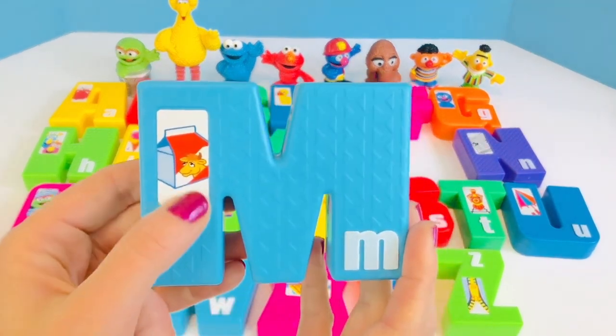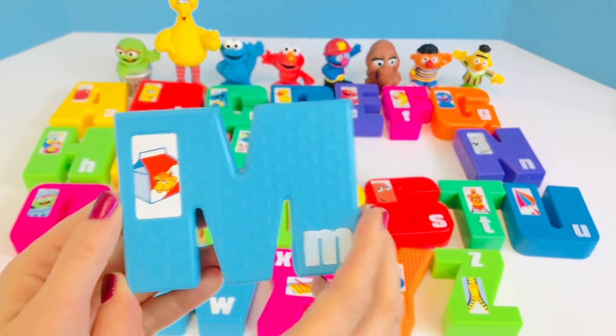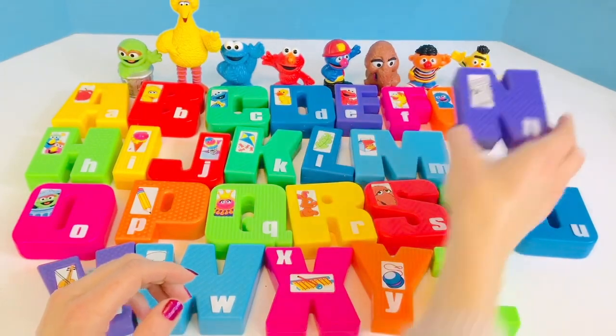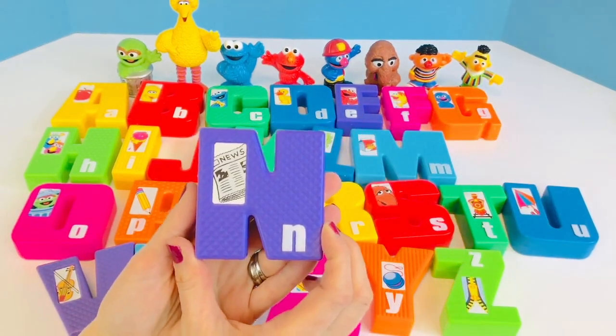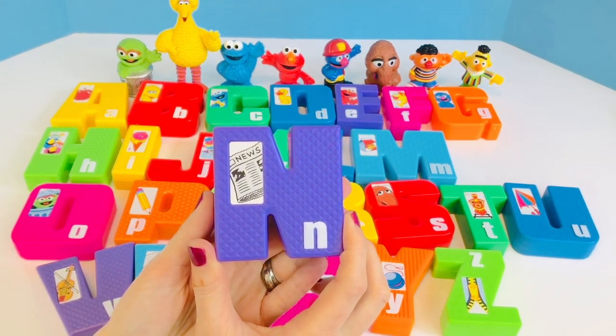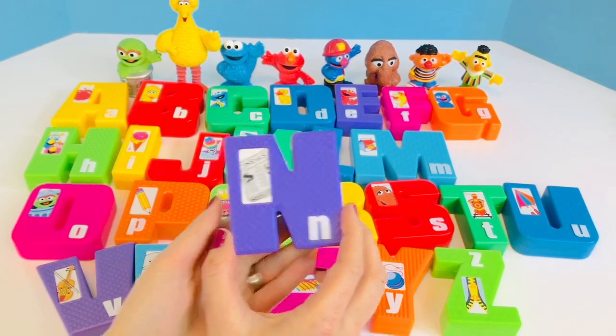M for milk or moo, because milk comes from a cow. The letter N, purple N, for newspaper. Do you have a local newspaper that's delivered to your door?